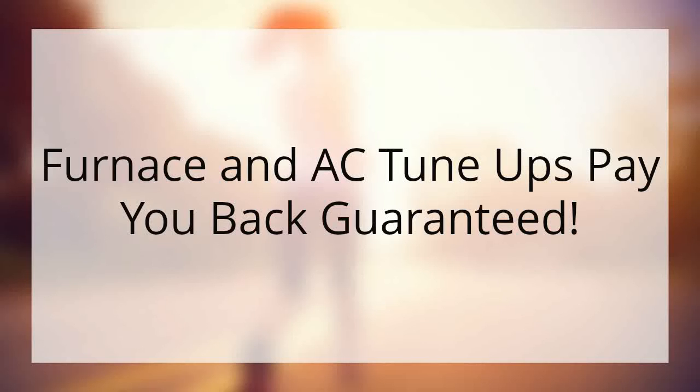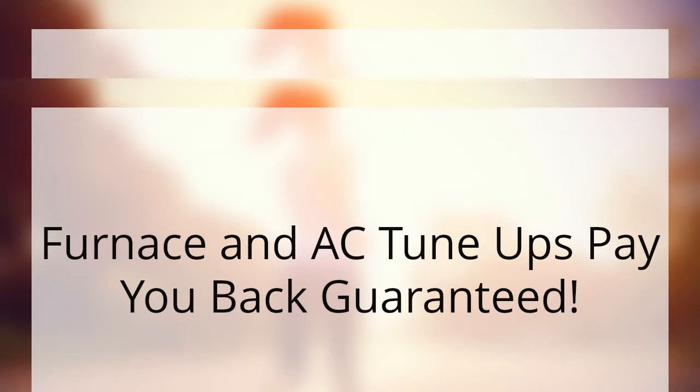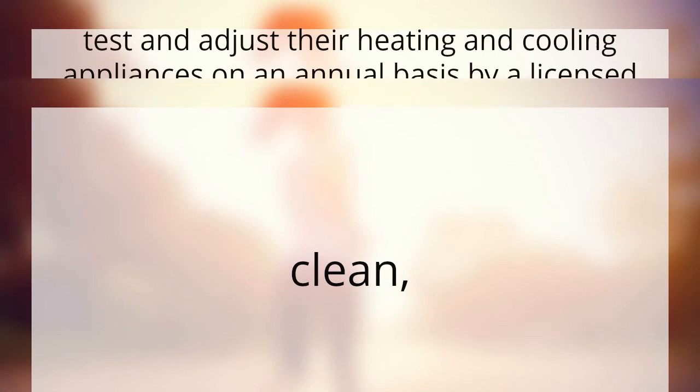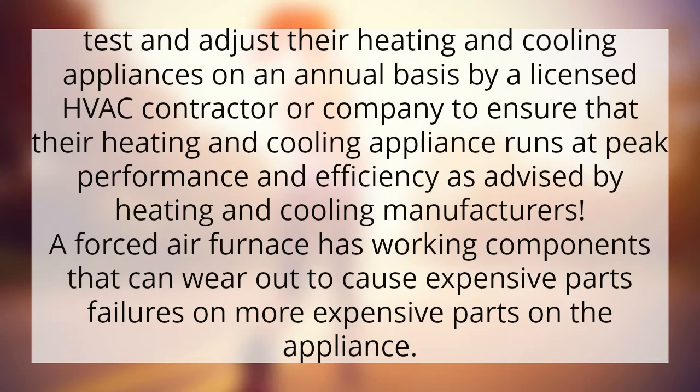Furnace and AC tune-ups pay you back guaranteed. Every homeowner should learn the importance of routinely servicing, cleaning, testing and adjusting their heating and cooling appliances on an annual basis by a licensed HVAC contractor or company to ensure that their heating and cooling appliance runs at peak performance and efficiency as advised by heating and cooling manufacturers.